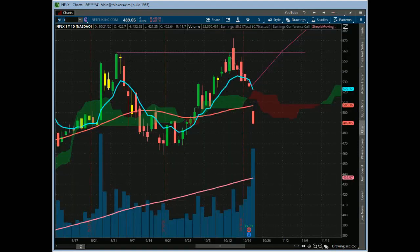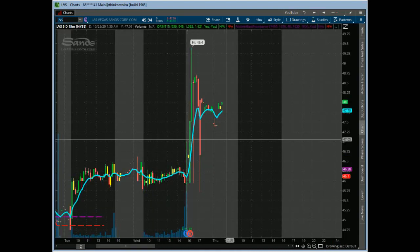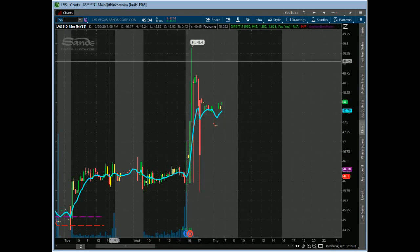So Netflix again, basically just kind of chopping around. Sort of nasty candle yesterday, upper shadow at the 50-day after earnings. So let's see if it gets a little activity today. It's just kind of chopping around here. Might start getting in play, and the premium should be getting a little bit better here, especially with that choppiness at the end of the day, just giving it some more vol crush on that. So good stuff there.